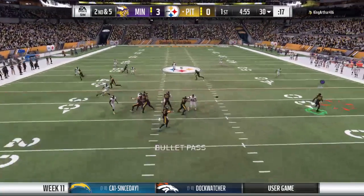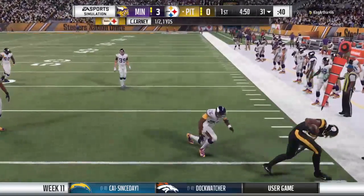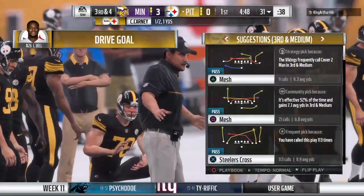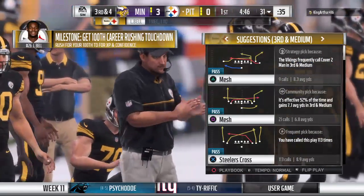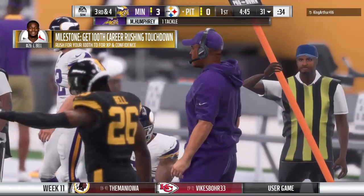They'll drop to throw. Caught here by Bell. And they'll take him down at the 31-yard line. They'll give him a yard on the play. And just like that, it's 3rd down. They've got good playmakers on the offensive side of the ball.